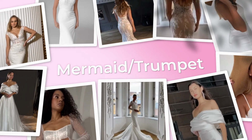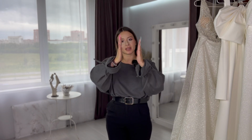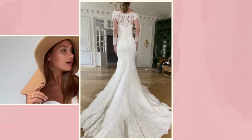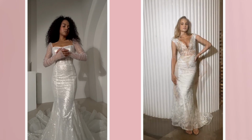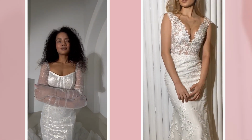Next goes mermaid, or sometimes it's also called a trumpet wedding dress. When you wear a mermaid silhouette, it's super skin tight on the top, and then it lushes around the very bottom, creating this kind of fishtail, and it's super pretty. I would say that it usually fits brides who have their body on fleek. If you feel like you want to hide some parts, then maybe a mermaid gown is not the best option, but it's also classy, it's glamour, it's Hollywood, and it's a basic choice also. These top three are the most popular bridal choices ever.